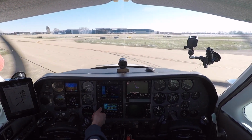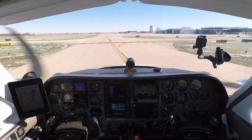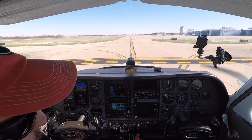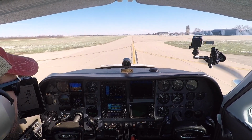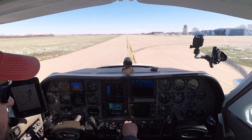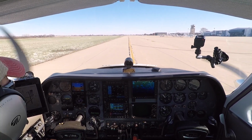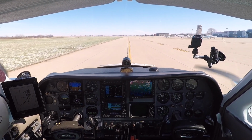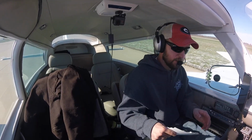So going to 121.7 and monitoring ground. And he said Charlie, taxi to park. So we've complied with all the instructions now, and we've cleaned up the airplane. We're squawking VFR. And props are forward. Everything is set. Fuel pumps are still on low for taxi. If you had strobe lights on, you would turn those off at this time. Then you go back to the checklist.